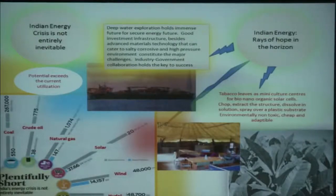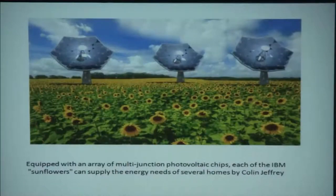So I say that the Indian energy crisis is not entirely inevitable. If you look at our resources, with plenty of possibilities of nuclear, solar, and wind, I think we can meet it very well and we can make the transition to a low carbon energy economy much more easily and better, because they already have assets. Their new energy additions are very little. We are adding new energy. So I think we can make the changes very easily. And many innovations are happening, which if we take those ideas to technology, we would be the leaders.